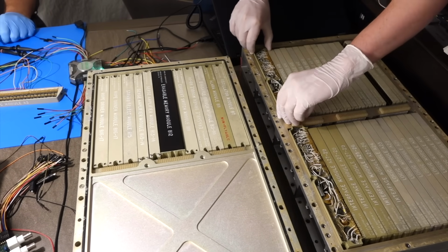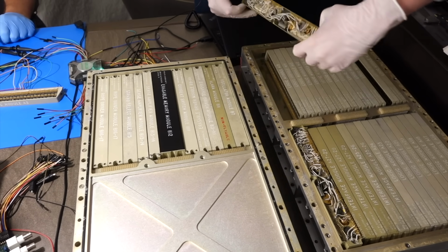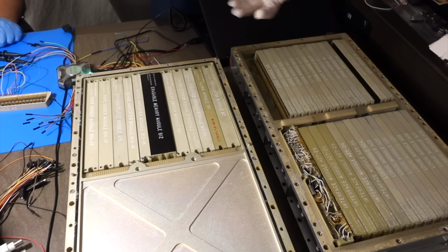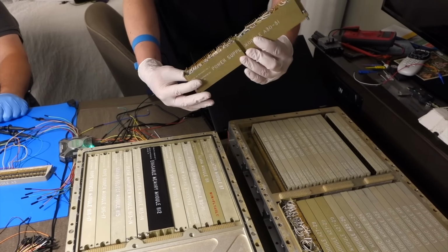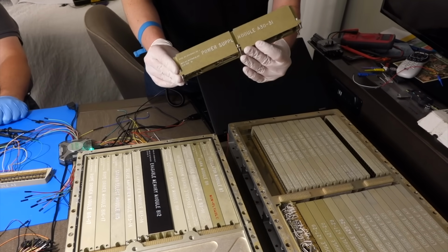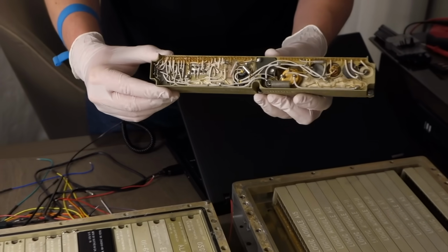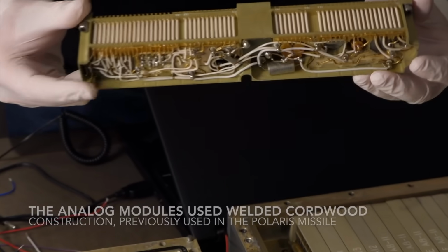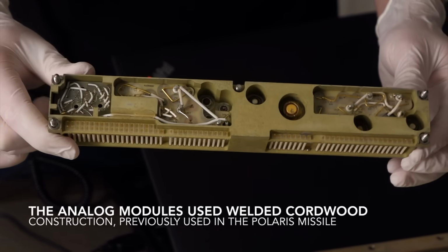Yeah, so we'll pull out one of these power supplies. So these are the analog modules, right? So this is the 4-volt power supply. It takes 28 volts in and puts 4 volts out. The nice thing is that it's all written on it. So for something that was made in a hurry, it certainly doesn't look like it was made in a hurry.